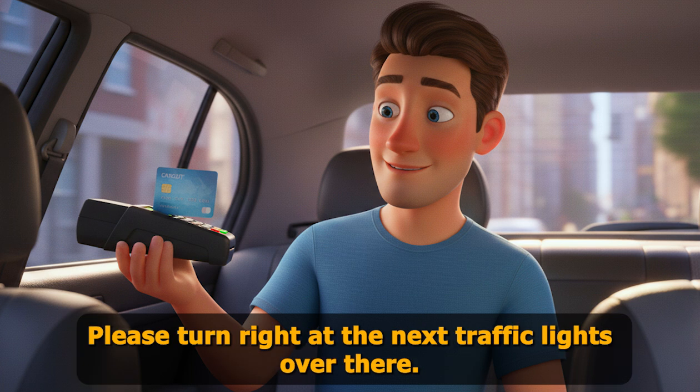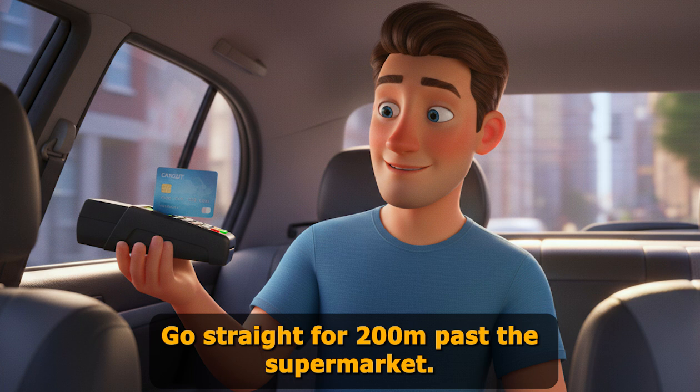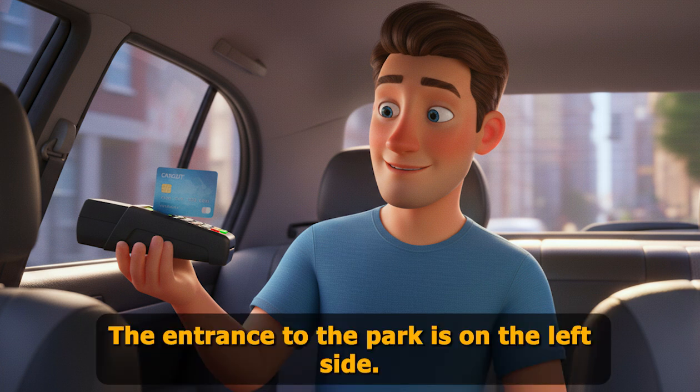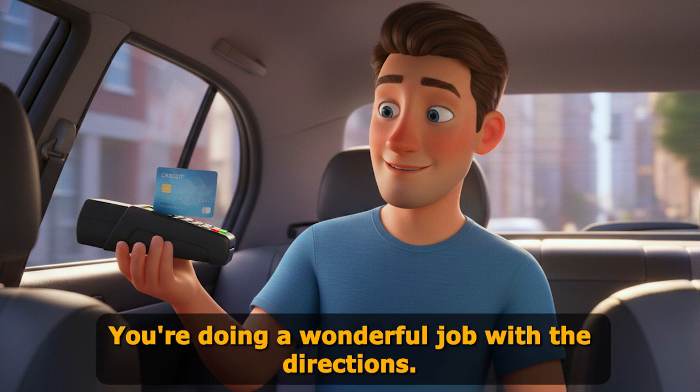Please turn right at the next traffic lights over there. Go straight for 200 meters past the supermarket. The entrance to the park is on the left side. I see it clearly. I will drop you off there. Perfect. You're doing a wonderful job with the directions.